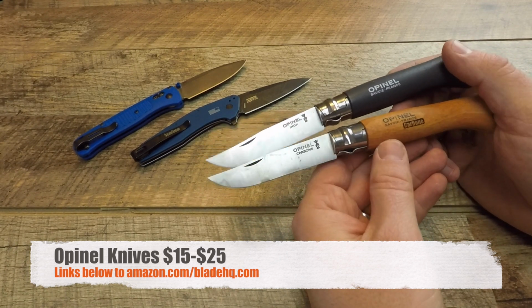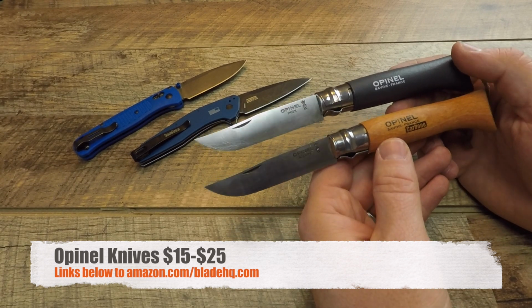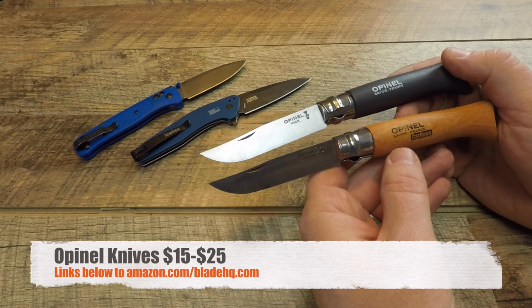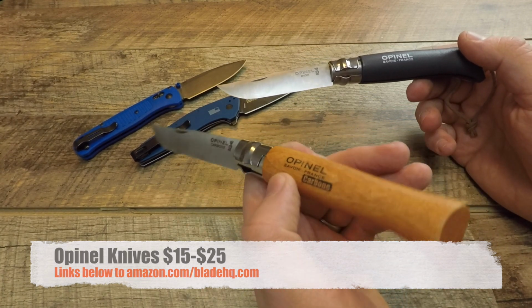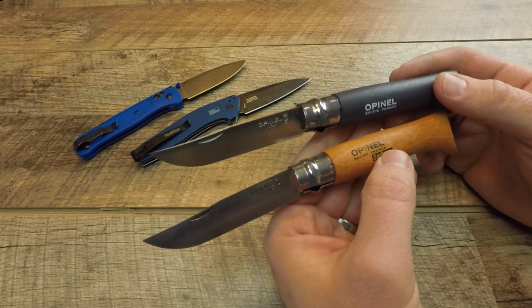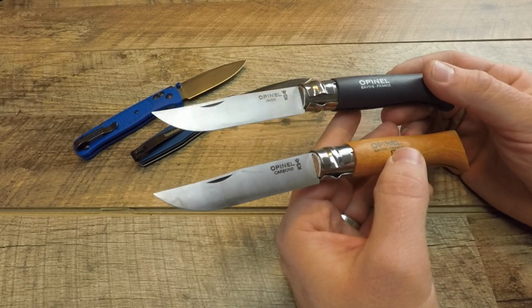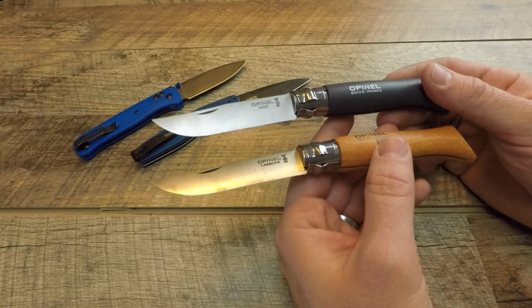And these guys will come in anywhere between, it just depends on the size, and there are a lot of different sizes out there, so you can just pick your poison, between like $15 and $25. So really inexpensive. The carbon one I think I got for like $10 a year or two ago. This is a stainless steel version over here that I think I got for a few dollars more, maybe like $12 to $15 maybe a year ago.